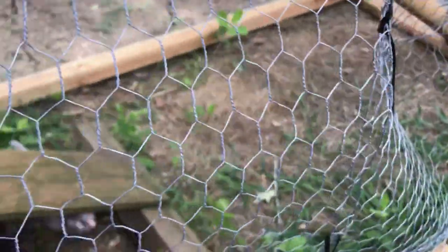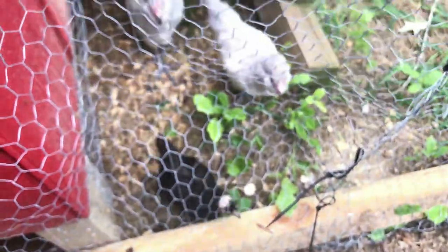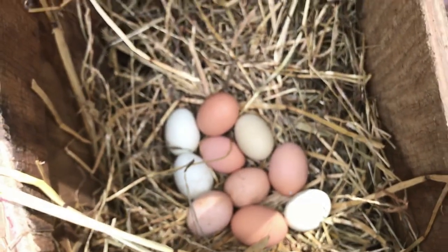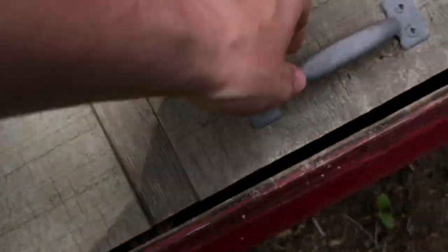So we're going to put Rudy over here, see how she does, watch the little baby chicks with her. I think she'll be okay. Last time I marked eggs, some of them disappeared, so I know that I have 10 in there. I have her a good space, and we're just gonna see how it goes.